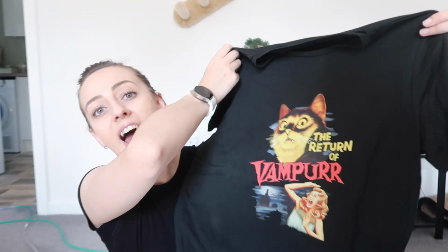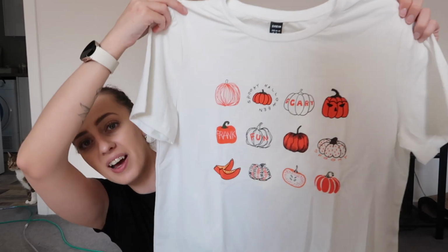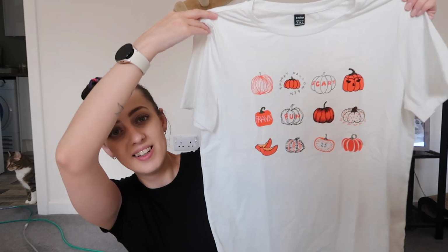And I just think that the cat's face is so hilarious. Like, it just makes me laugh. And the quality of this t-shirt is unbelievable. It's so soft. And I got another t-shirt for autumn Halloween. Look at how cool that is. Such a cool t-shirt. Again, it's the same material.